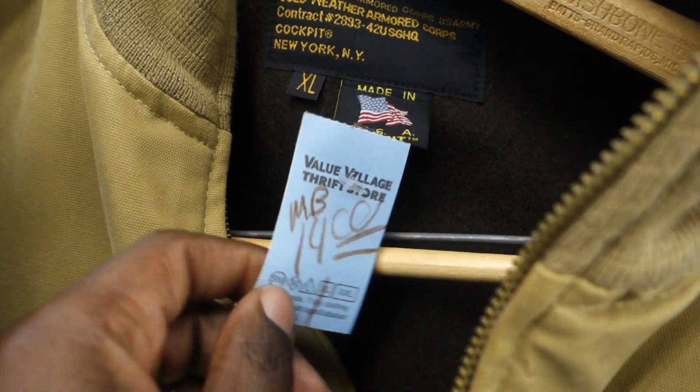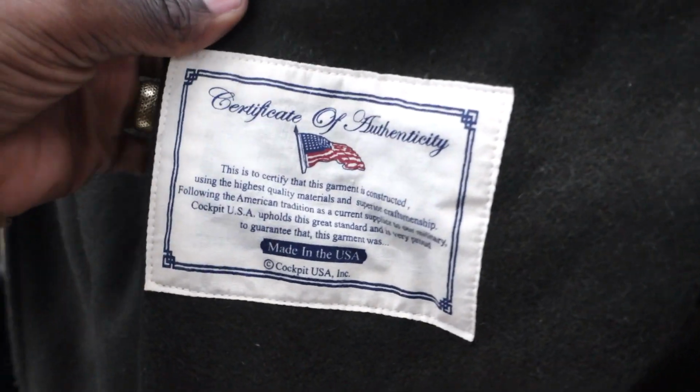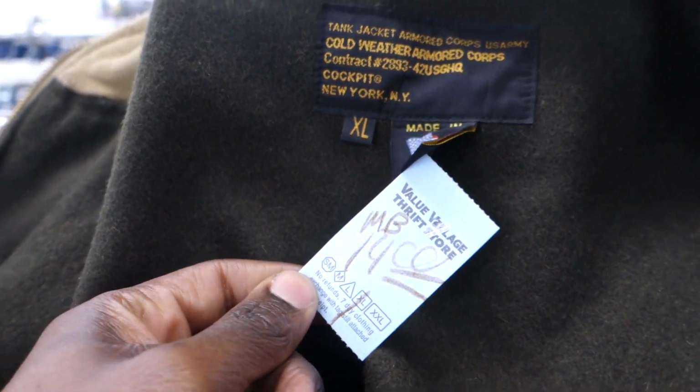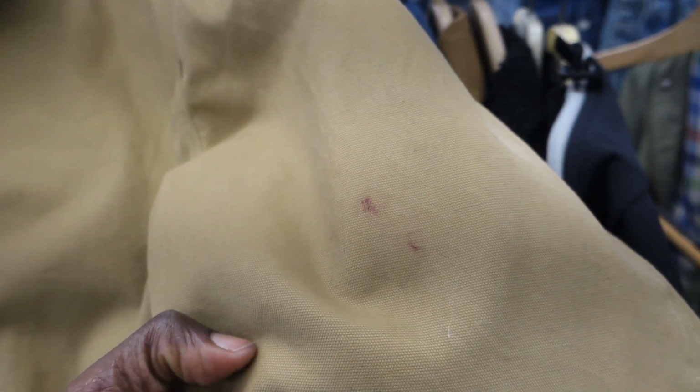So now I'm checking out the jacket section, and this jacket is definitely one to be on the lookout for. Maybe not this particular jacket, but this brand, Cockpit USA, is a really solid brand to be on the lookout for. They usually sell for a ton of profit if you can find them in leather. I think these people also make Avirex jackets, and those are always really good sellers online as well. People tend to collect those.